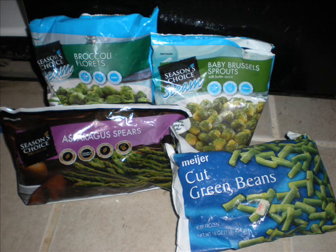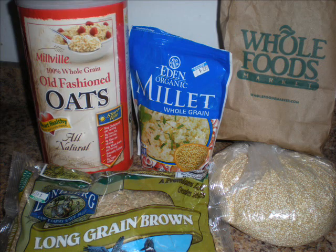I prefer to buy produce fresh, organic if possible, but it doesn't have to be. For veggies, I buy them frozen, canned, or fresh. Some great sources of grain outside of bread would be stone ground oats, long grain brown rice, millet, and quinoa. If you haven't tried quinoa, it's really good. It cooks up like rice.